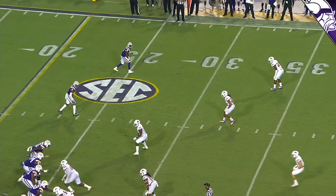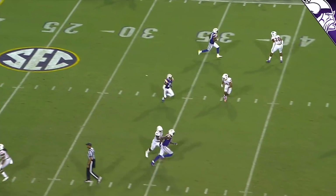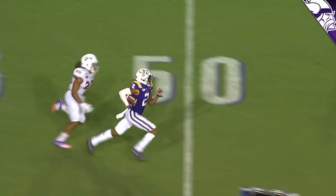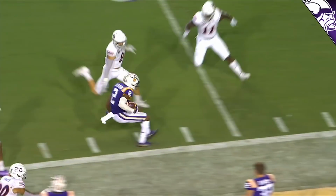He's going to have to get some work on the underneath routes, the hitch routes, some of the timing routes that are underneath, the short rhythm type of passing game. You don't see a lot of the deep comebacks. You don't see a lot of the speed outs or the stop fades. I mean, these are NFL routes that he's going to have to learn.